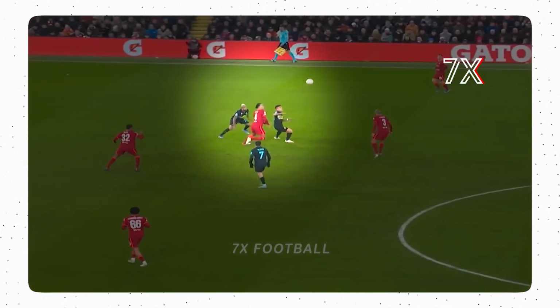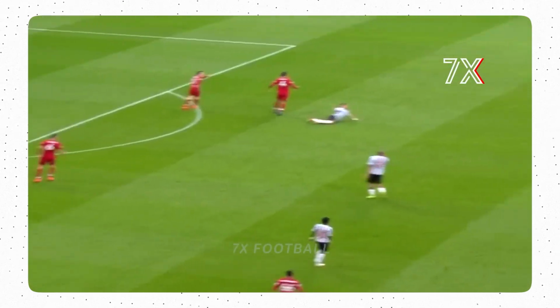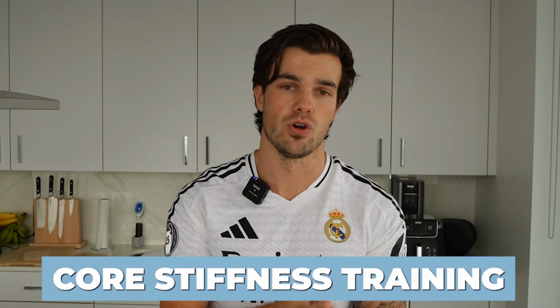So if you want to be that player that everybody fears, that player that everyone keeps half an eye on during the match because they don't want to go in for a 50-50 ball or a header against them, then this type of core training is for you. This type of core training is called core stiffness training.